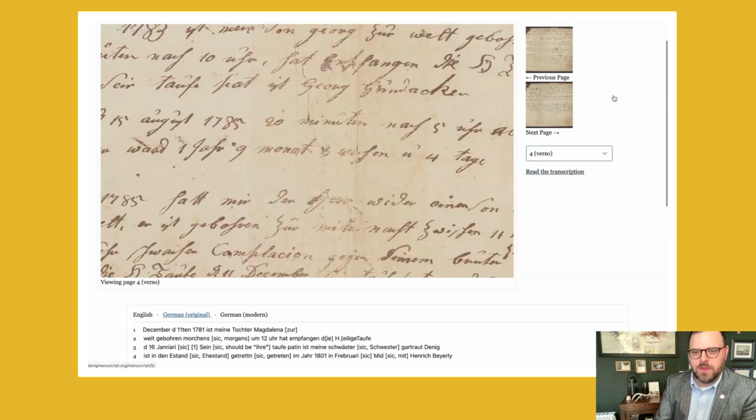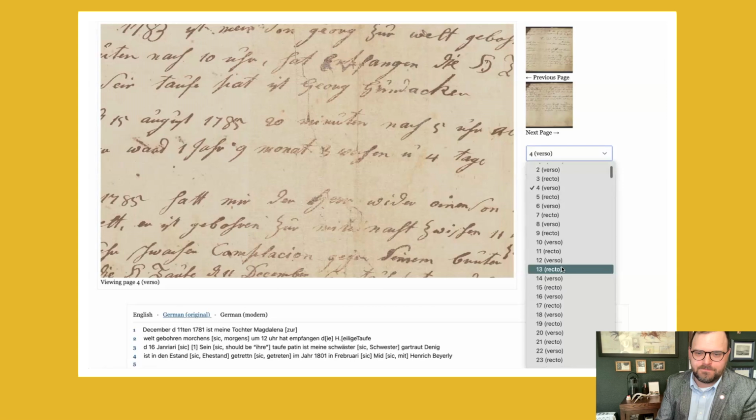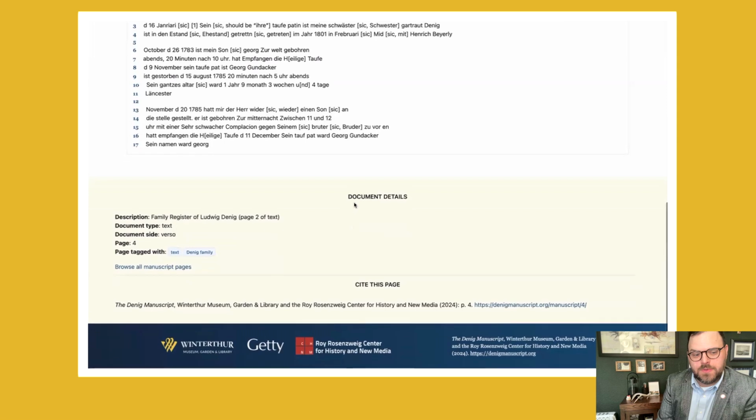So, of course, we can page through previous and next, and you can get a little preview of what's coming. But we can also jump to a different page. So if you know what page you're on, or what page you're looking for, you can jump right to it. Or if you'd like to read the transcription, you can jump right to that and find it. There are different details attached to various pages within the manuscript, and we also provide a way to cite this. So if you're using these pages in another published work or another digital project, we have a way that you can cite those things and pull them in.